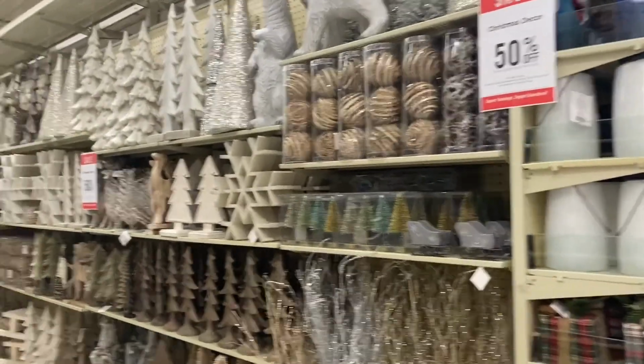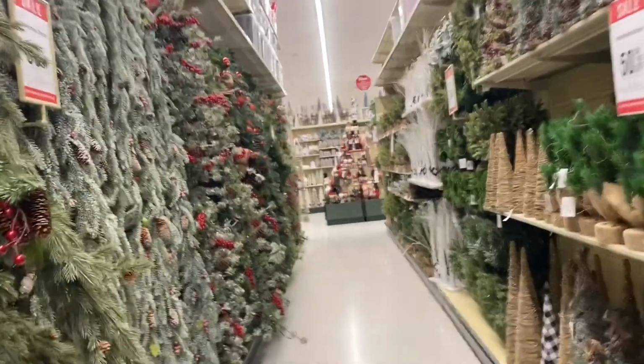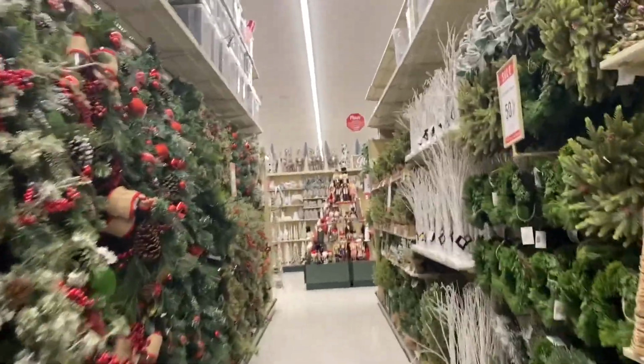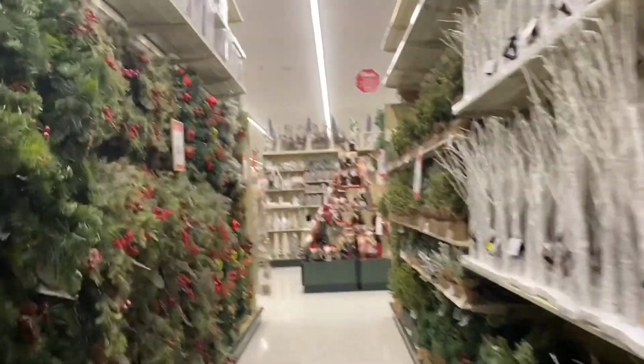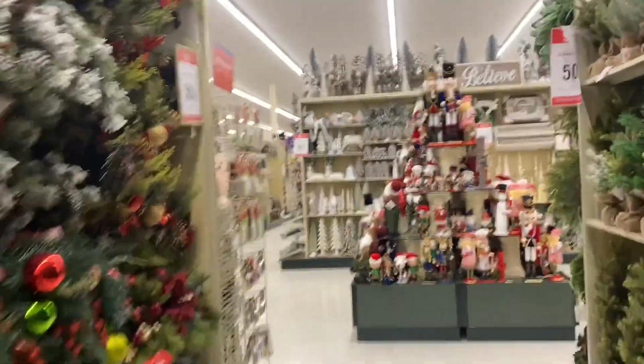Yes, I know, there were a lot of 50% off signs that I missed. I don't know how, I'm sorry, but what can I say? I finally noticed it was 50% off, so yeah, I was now going to get a trolley.